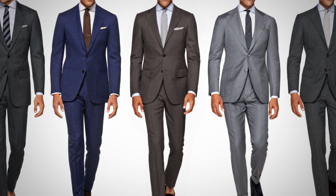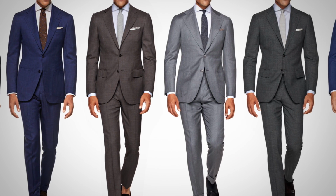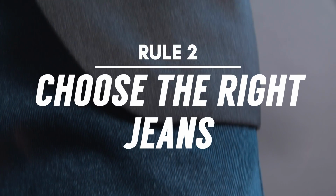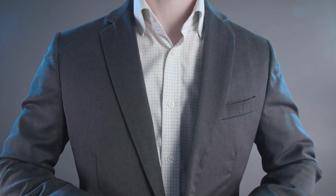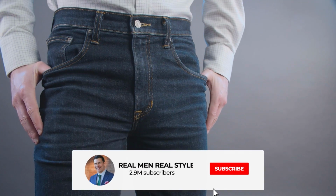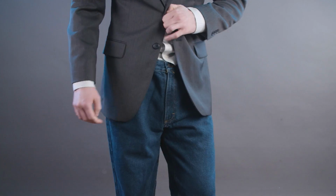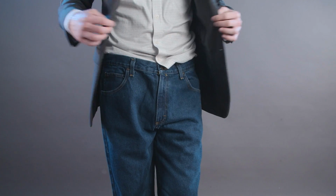But if you have a big rotation of suits to pull from, then it's okay to separate the jacket every now and then. Rule number 2, choose the right jeans. You're pairing a formal jacket with a casual style of trousers. It's critical to get the right pair of jeans to make this look work. Otherwise, you're going to have an outfit combination that's going to look terrible.